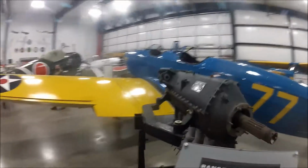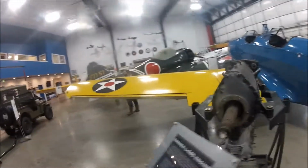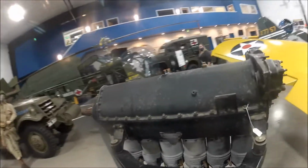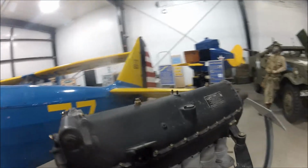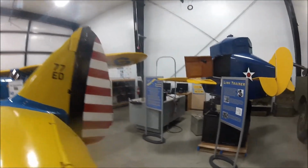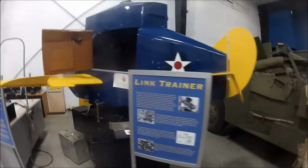Have a lot of aircraft engines on display here, which is always nice. Sometimes you don't see what goes into them as well as the airframes themselves. And a Link trainer, which was one of the very first full motion flight simulators.